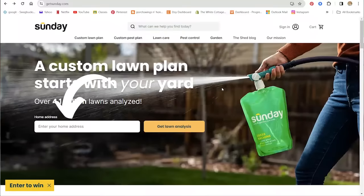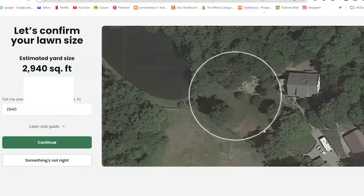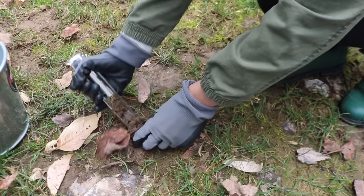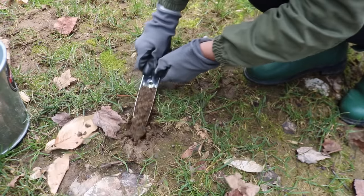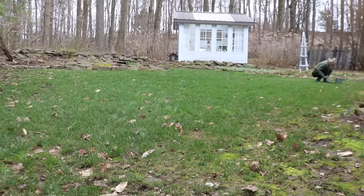Basically, you just go onto their website and type in your address, and they find you through Google Maps. They can see how big your yard is, so they know how much product to send. First, they send you a little bag and a scoop in the mail to take a soil sample of your yard. And that's another really nice thing. You're not applying products you don't really need. They test your soil and see what it's lacking or what it needs more of.